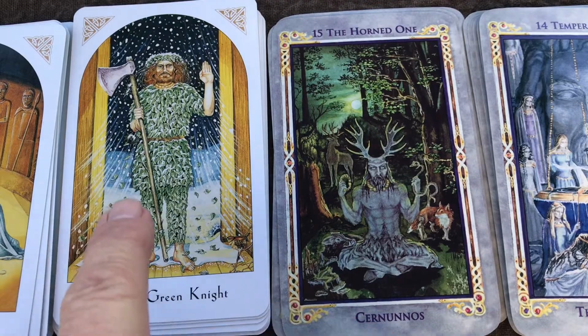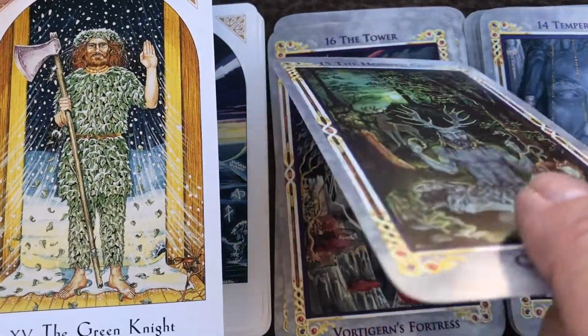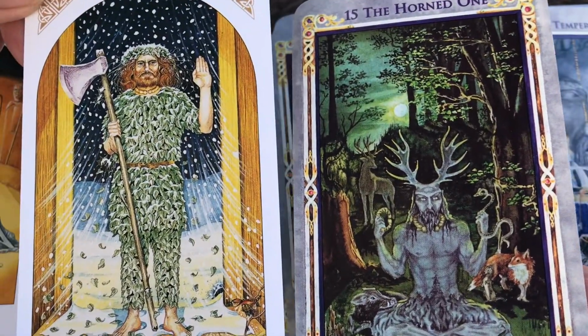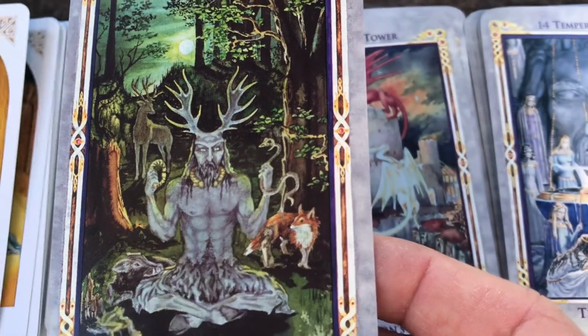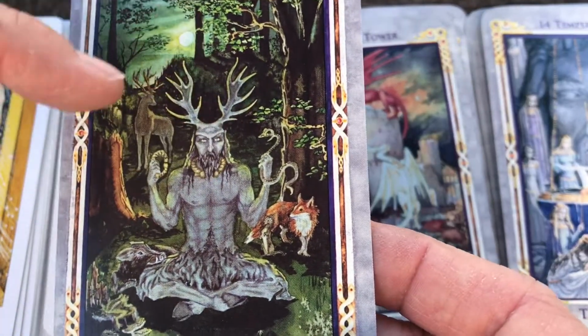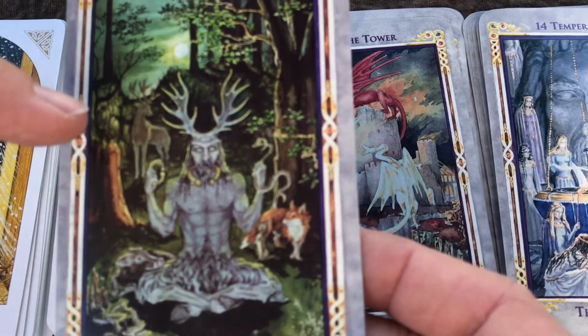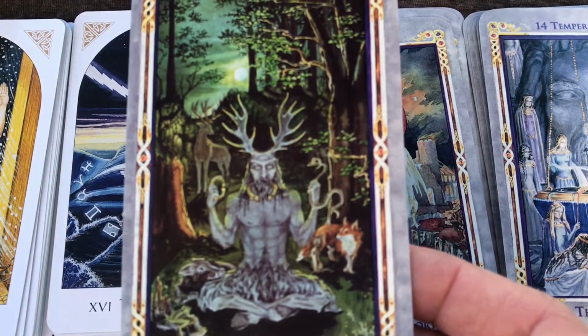That looks very Yulish to me. I think it's kind of cool. Although I know he's not a friendly figure, it's kind of a nice picture art-wise. So much detail in these Legends cards. The fox, the boar, the stag, the moon and the trees, just really lovely.